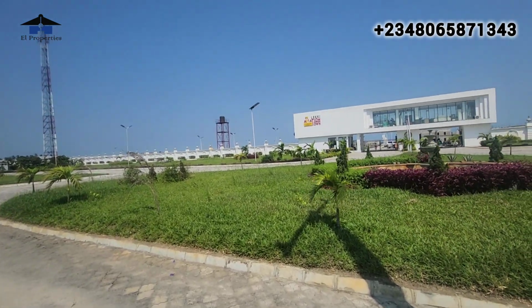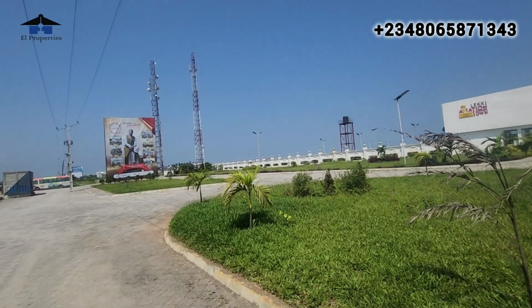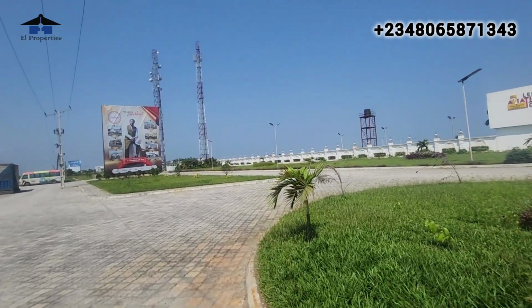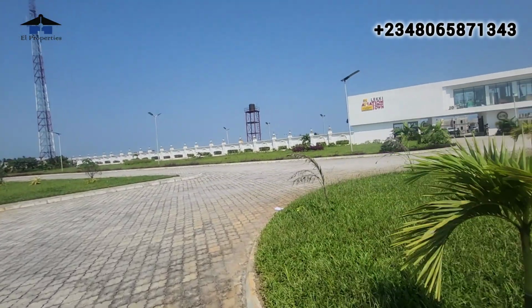So what I'll do is I'm going to stop this video now. When I get inside, I will continue the video. We've already seen how beautiful the exterior is. So before we go inside, remember we have 300 square meters, we have 500 square meters. These are residential plots. We have 1000 square meters commercial.